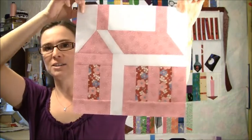Another fantastic fun thing going on this week: Thursday is May 1st, which means the next paper piecing vintage block will be available for you guys to make if you're participating in that block of the month. And I'm super excited about this one because this is the first one we've had that actually looks like a thing, and you guys know how I am about paper piecing things that look like things. So this is our block this month.